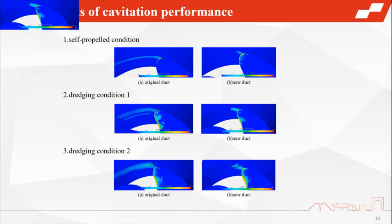Observing the distribution of cavitation on different ducted propeller blades and ducts in the self-propulsion and dredging conditions, it can be seen that the cavitation in the dredging condition is more serious than that in self-propulsion conditions, and the distribution range is also wider. The cavitation on the original design blades and on the duct becomes serious, and the cavitation develops more backwards from the leading edge, both for self-propulsion and dredging conditions.